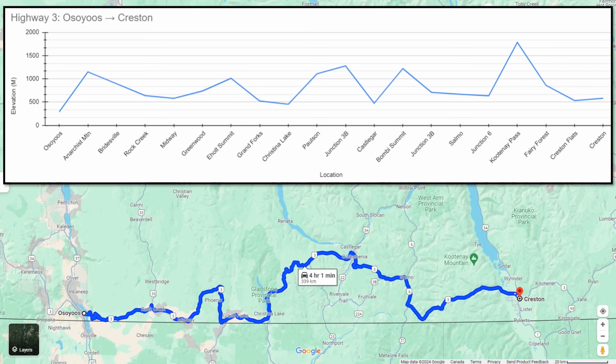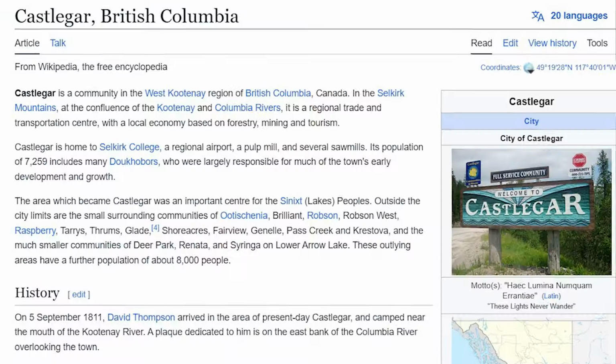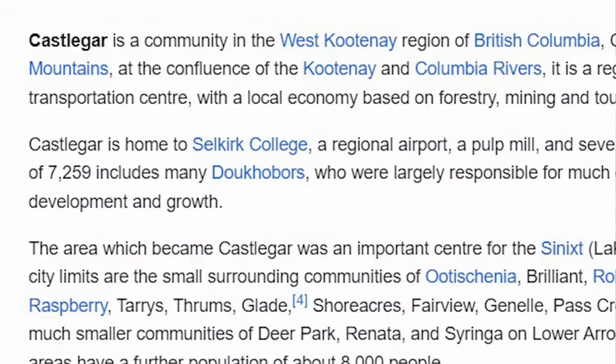I know where the chargers are. I just don't know if they work. So you can see here after this mountain pass, we have Castlegar, which is a bigger city. Well, bigger city, it's not that big. I know it has 3 or 4 chargers, so if one doesn't work, whatever, I can always use a different one. And it has the Journey Chevron chargers, which are free.